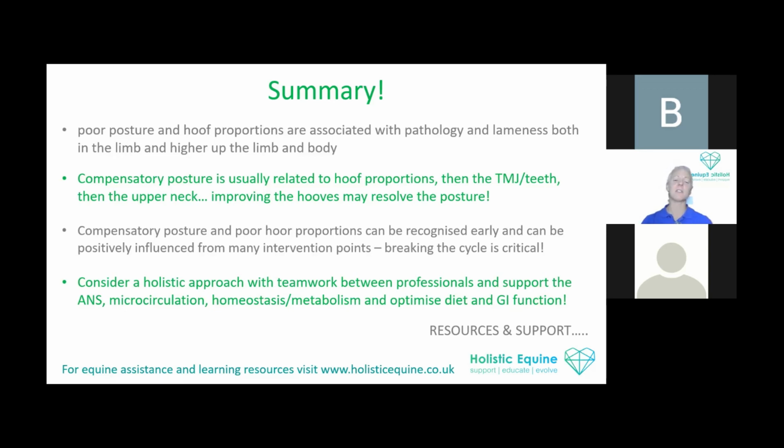And lastly, consider a holistic approach with teamwork, making the dream work between professionals, and support the autonomic nervous system, boost microcirculation, promote good balanced homeostasis and metabolism, and optimize the diet and the GI function as well. Let's not forget the rest of the horse, because they're all interrelated and they're all multi-connected.